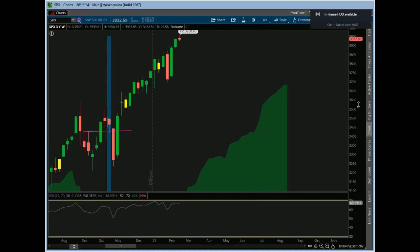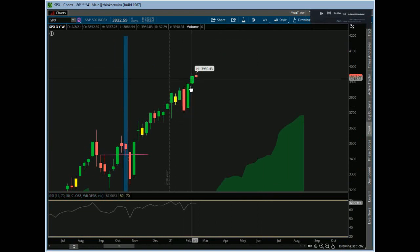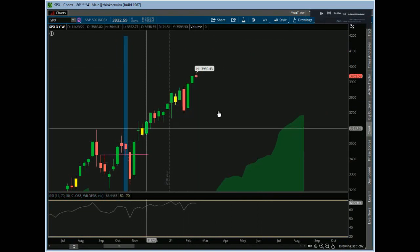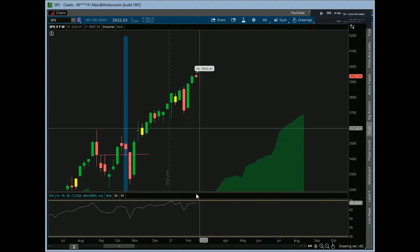Weekly chart, again, we're getting a little choppy price action here to start the week off. Don't forget, we're coming off of a holiday. We also had a big move a couple weeks ago. Last time we had a big move like that, we saw some chop for a couple weeks. So it is possible to see that, but this could be the beginning of something interesting. We haven't gotten overbought yet here on the RSI, so we'll see how that holds.